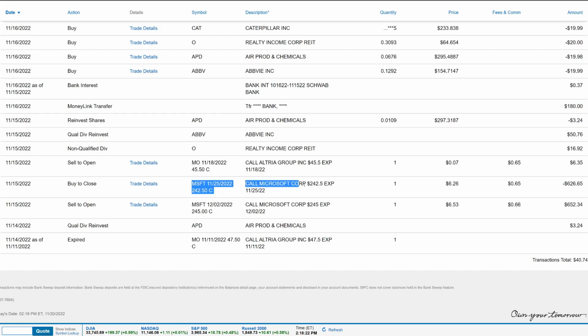We did a call Microsoft 242.50 strike price that expired on the 25th of November. We paid about $626.65, and we actually right away rolled it and sold a call at a $245 strike price that expires on the 2nd of December of 2022.